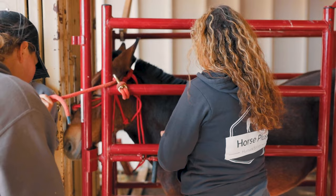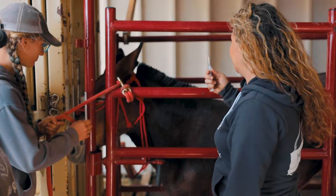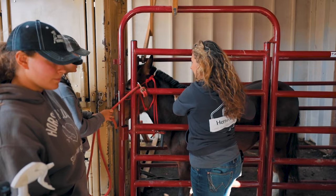All right, Tony, what are you giving her? A microchip, and she does not like shots, and she was trying to bite Doc. Oh, there, good. She was okay.